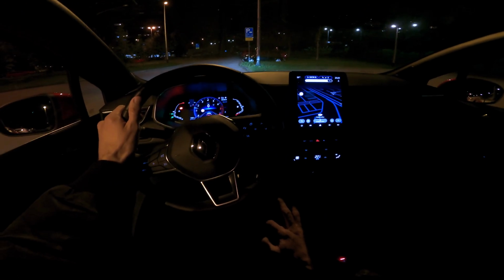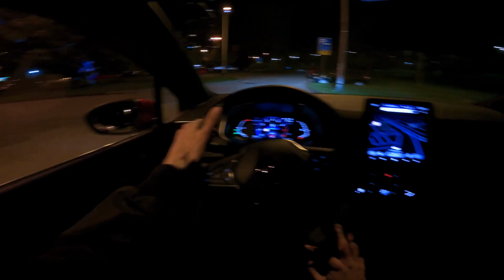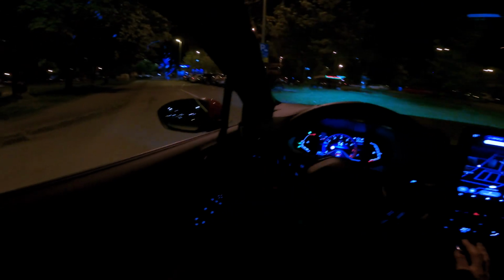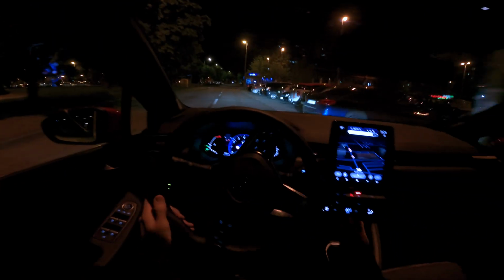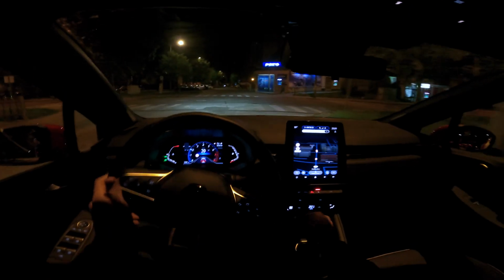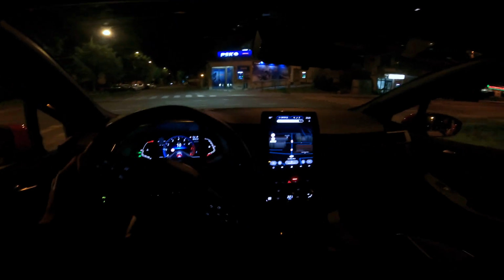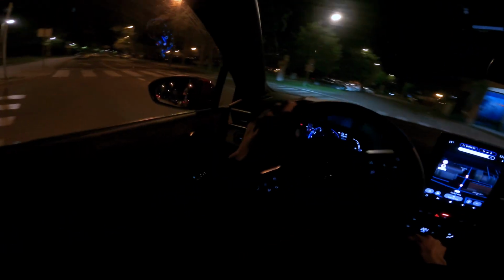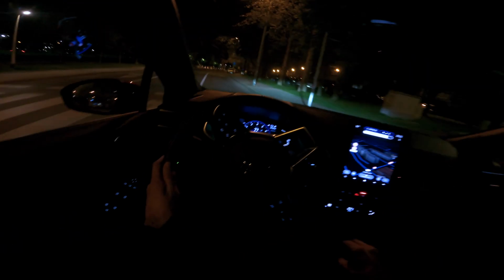So if you want to start, the car releases the parking brake a little bit late, but it does work. Turning angle is excellent. It's a small city hatchback, so it wouldn't be a problem. But these new cars all have, I would say, excellent turning angle if you need to do a U-turn.